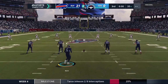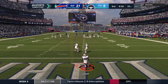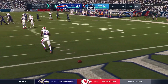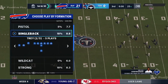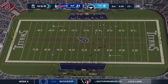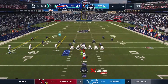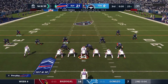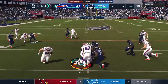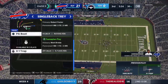Bills with the lead, and they'll get the football first as the second half is underway. Fielded a couple yards into the end zone. And no fireworks to start the half. This will be a touchback. Allen and the Bills now with a 1st and 10 at their own 25-yard line. Breida to get the third quarter started. And this will be a gain of 5 as he gets it to the 30.